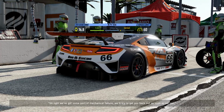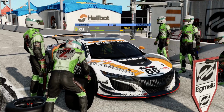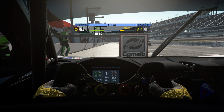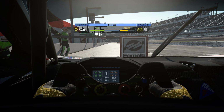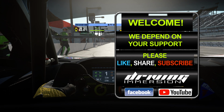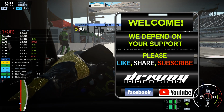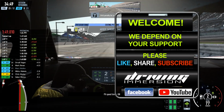Sit tight, we've got some sort of mechanical failure. We're just trying to figure this out. We'll try and get you back out as soon as we can. No big deal. We're in the qualifying session, and I think we have plenty of time. Oh, speeding in the pits.